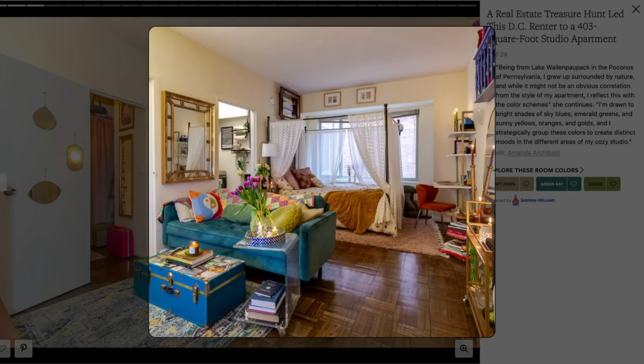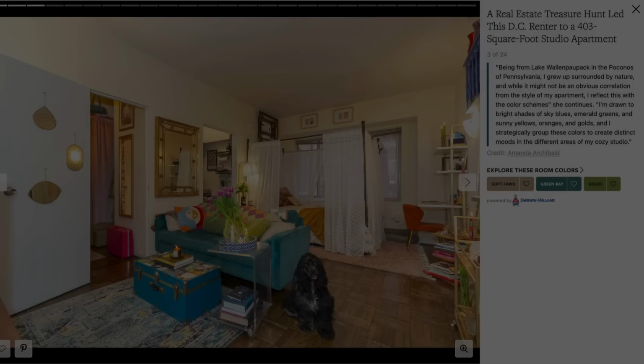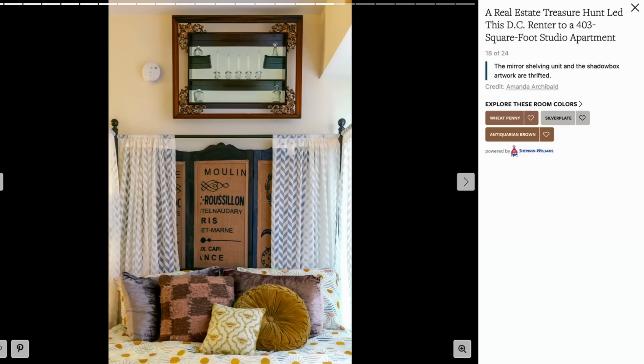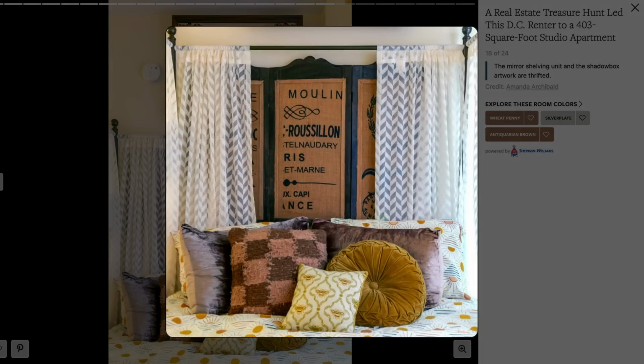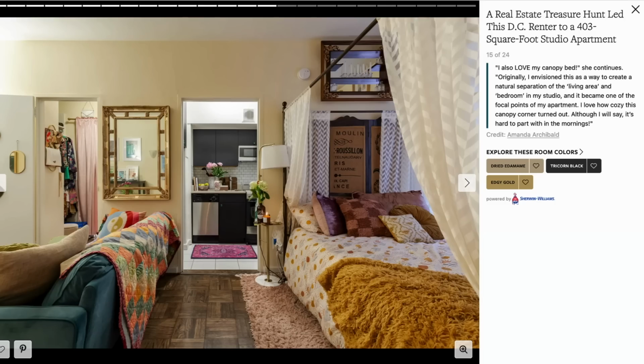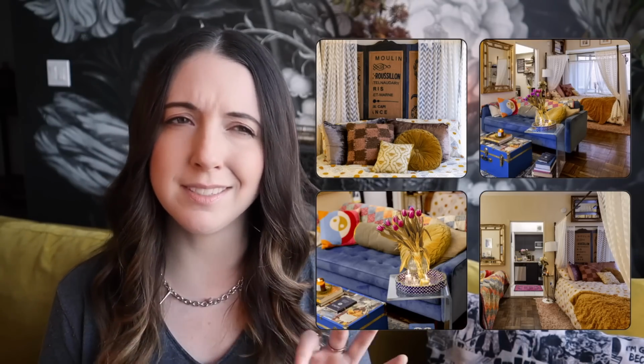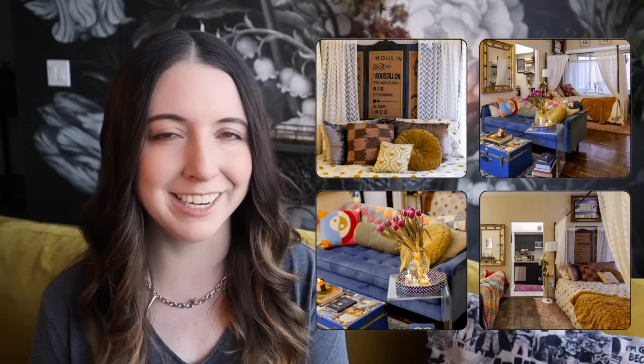The throw pillows on her couch, especially this cool yin-yang one, have so much personality and color, and same thing with the pillows on her bed. There's like a whimsical playfulness that her pillows convey. And I really do think they do a lot of the heavy lifting in her space in terms of conveying a cool maximalist vibe. This really is a great example of how you can use throw pillows to say so much, you know?